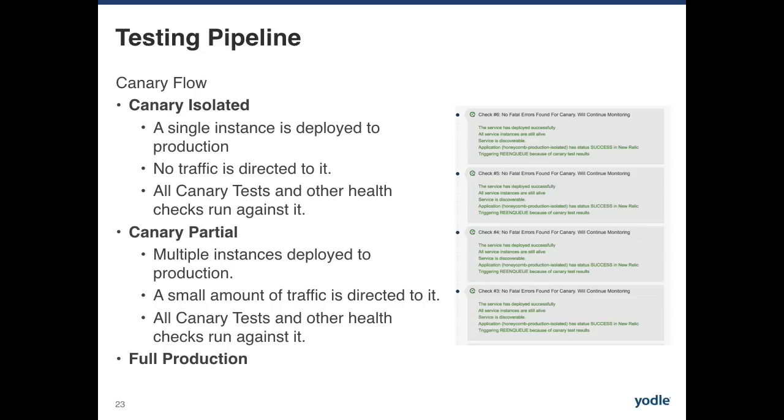The method for how this kind of stuff works is HTTP header passing. We add a little token to the HTTP header so it knows, and so it gets redirected to the specific instance. Using that, you may be able to do something like you were talking about, where you have multiple instances in an isolated mode, and you would hit all of them on the Canary Tests. But we don't support that right now. But it might be possible. I'm not sure.